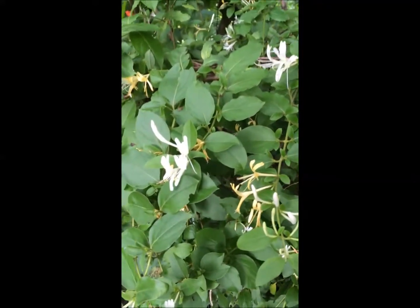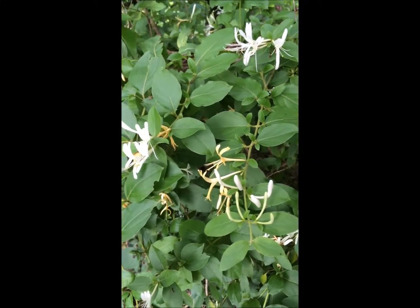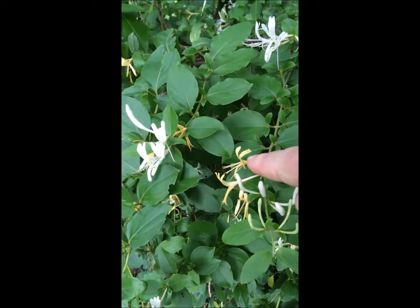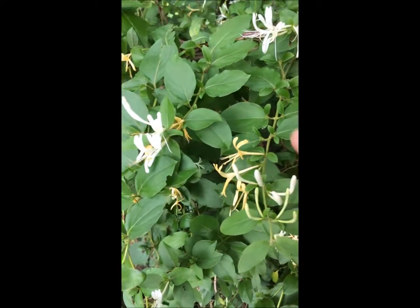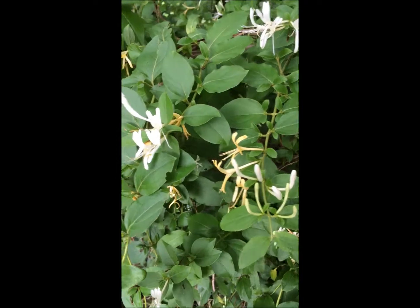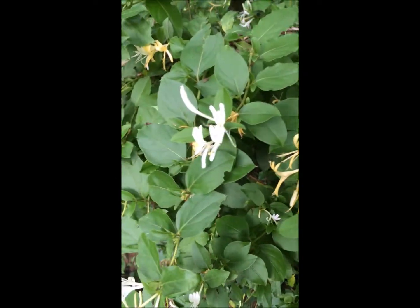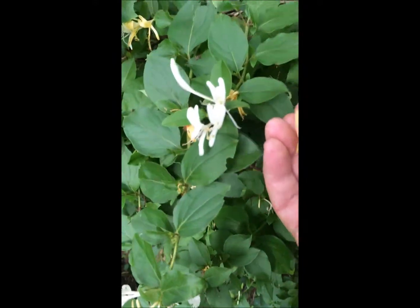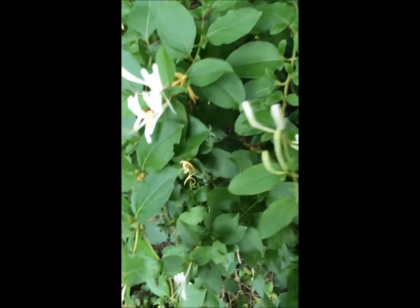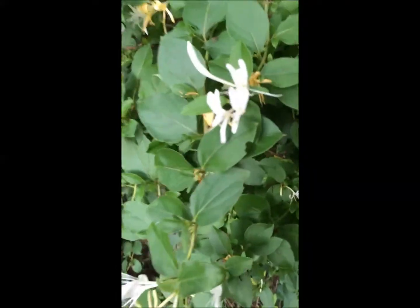Right, so here we're looking at some honeysuckle flowers, and you'll see the difference in the yellow flowers and the white flowers. Now the yellow flowers are just a little bit older. The ones that are not open yet, you don't pick those, right? Because they're gonna open. But what you want is to pick the yellow flowers. You can pick white flowers, but you don't need to.